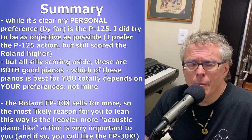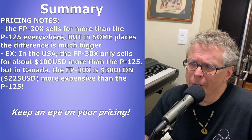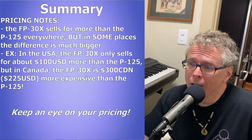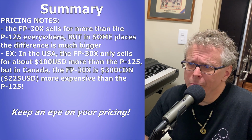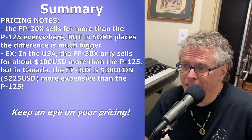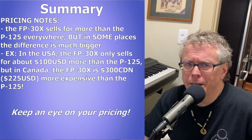One other thing to keep in mind is pricing. Pretty much everywhere, the FP-30X is going to sell for more than the P-125, but how much more does seem to fluctuate quite a bit depending where you are. For example, in the US, the FP-30X sells for $100 more than the P-125, but in Canada, the FP-30X sells for over $300 Canadian more than the P-125, which is basically a $225 US difference. So keep an eye on your pricing.